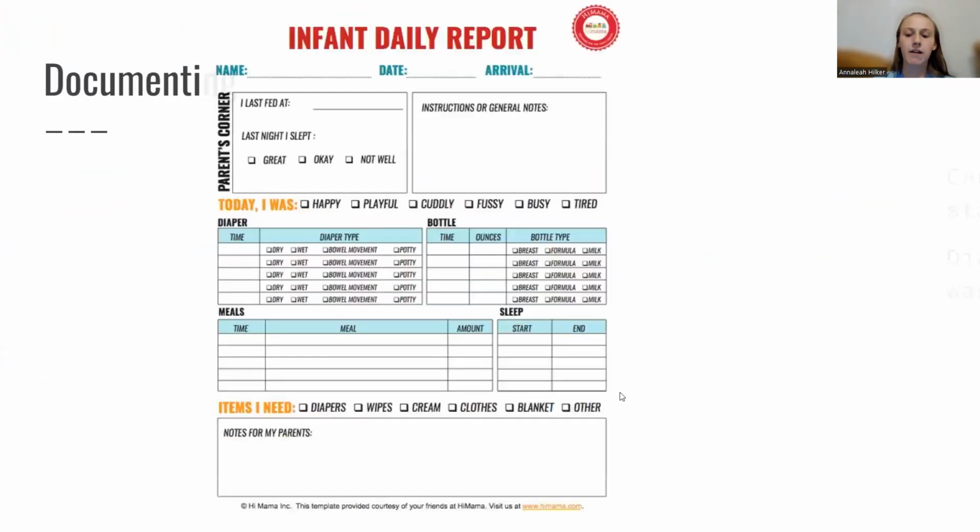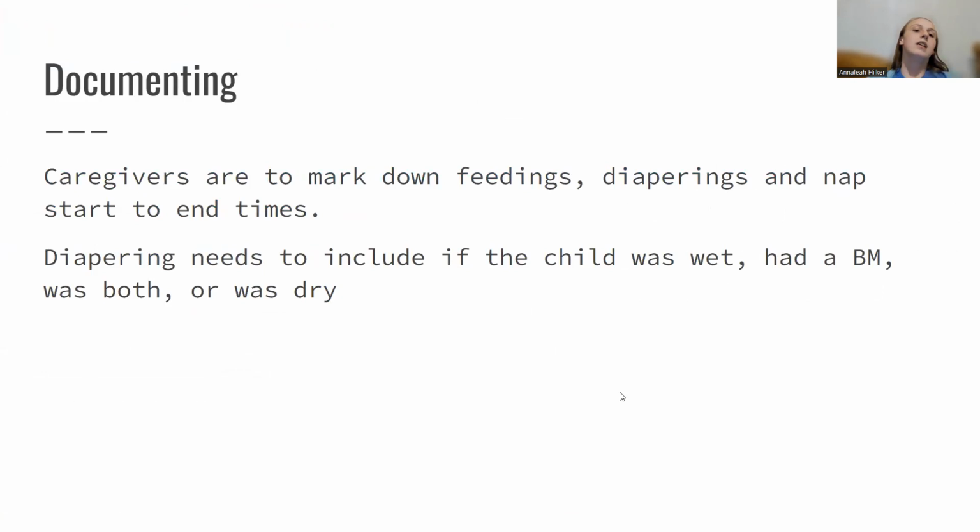So I think we just have a couple more slides. In daycare centers, it is required that we are documenting the feedings, diaperings, and naps for all infants and toddlers under the age of 2.